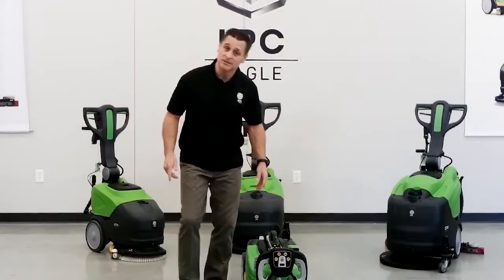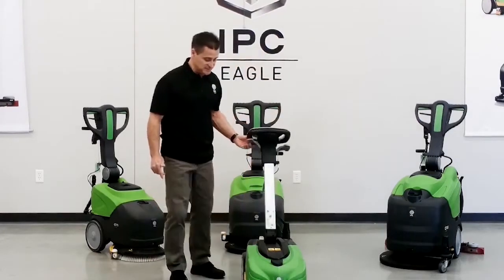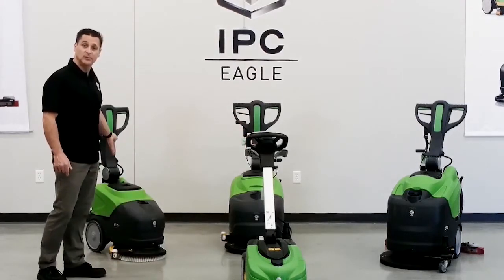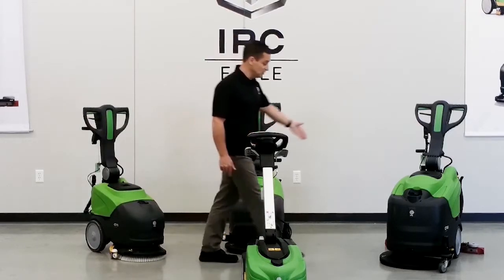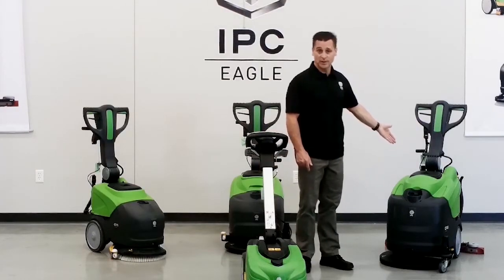IPC Eagle has the most complete line of compact scrubbers. Starting with our first, the CT5, that's an 11-inch. Going to our second, which would be the CT15, which is a 14-inch. Going to our third, which will be our CT30, which is an 18-inch. And then last but not least, the CT45, which is a 20-inch.